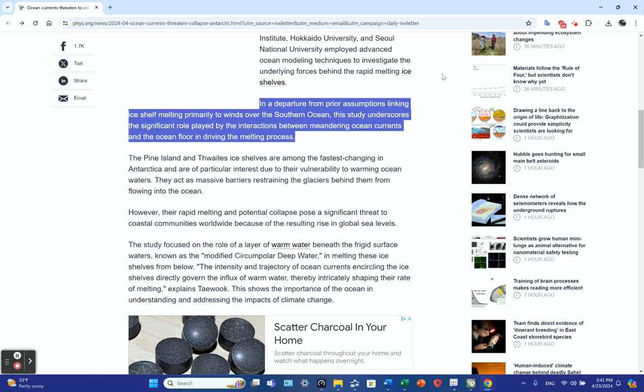In a departure from prior assumptions linking ice shelf melting primarily to winds. Oh, what are the winds doing? That's got to be melting the ice shelves. No. The ice shelves are being melted from underneath.